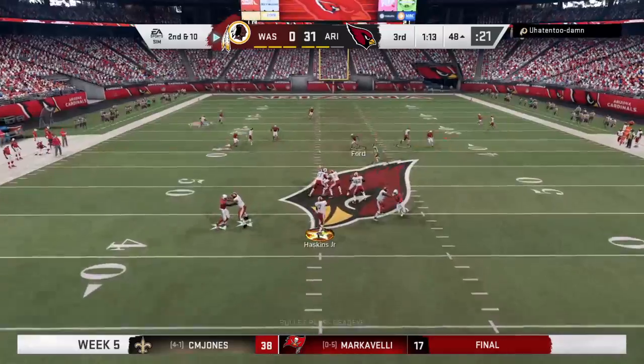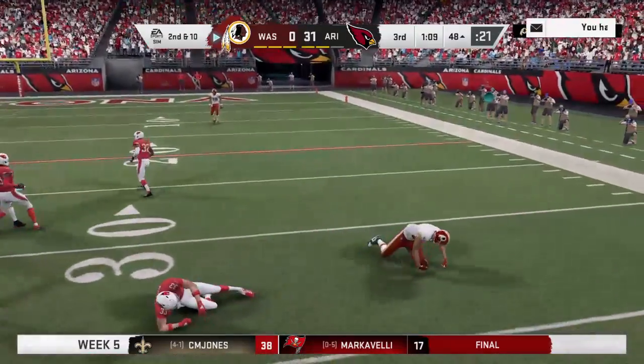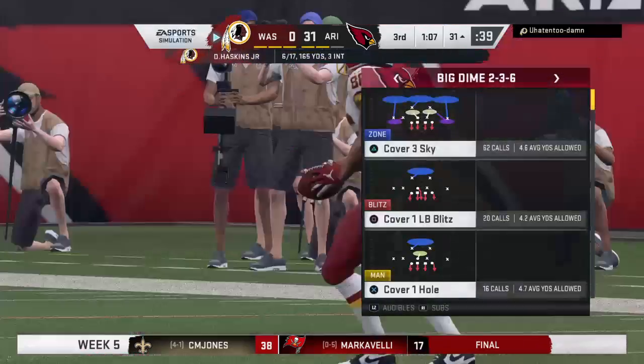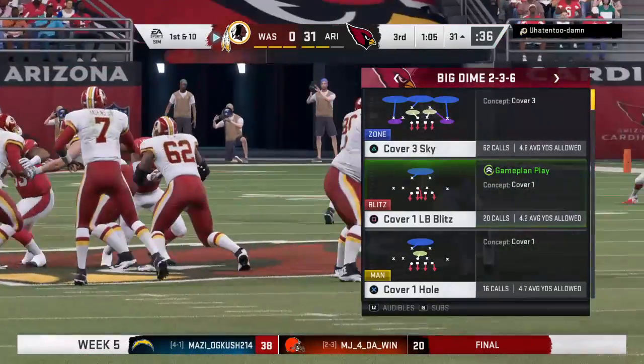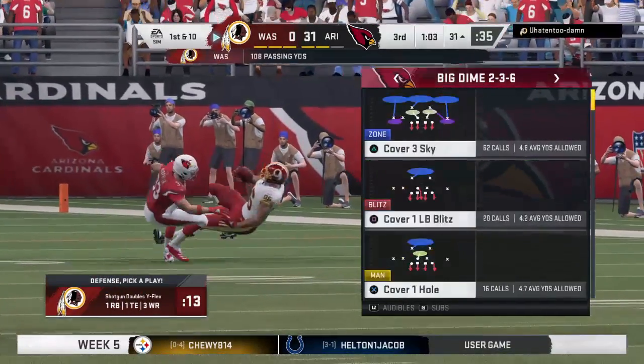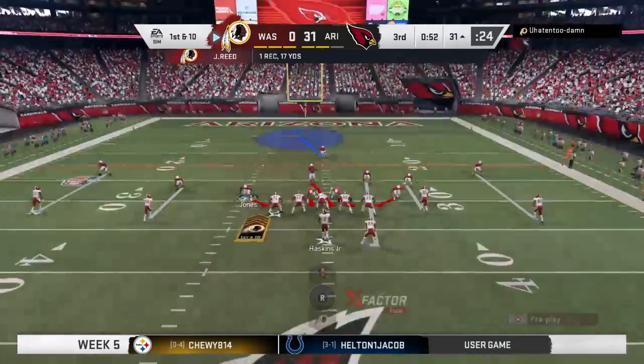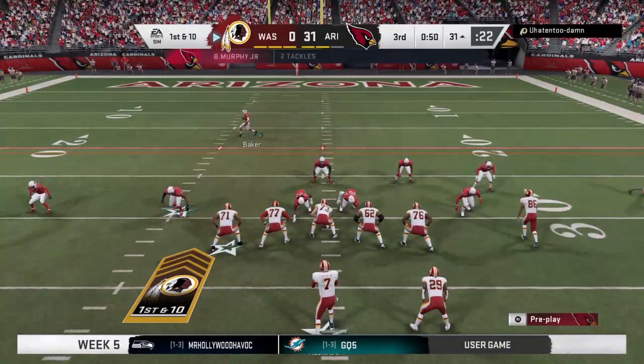2nd and 10. Here's Haskins again. And this one complete to Reed. And he gets it inside the 35 and just shy of the 30. And they're going to have another 1st down as the tackle's made here at the Cardinals' 31-yard line. Still in search of their first touchdown of the game, but they're on the move. 1st and 10.